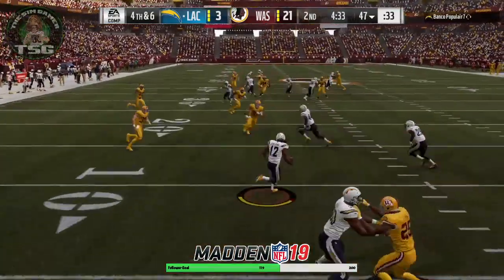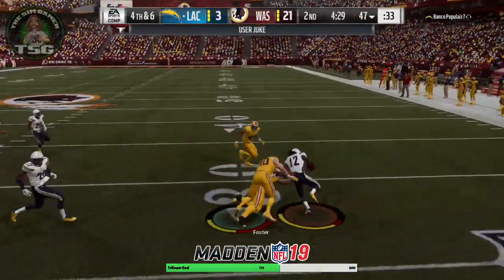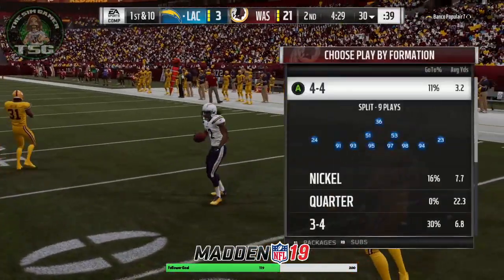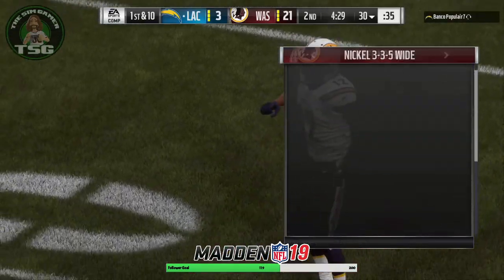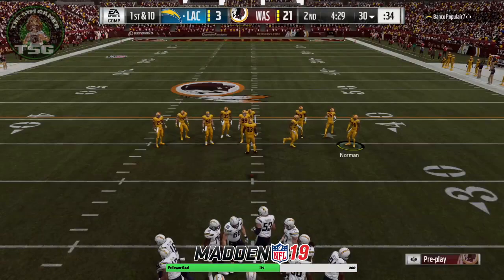Oh, boy, he fielded it right on the goal line. Nifty move. A great return there, bobbing and weaving his way for 31 yards. And it'll be Charger football here as they take over. The Charger offense making their way back out there.